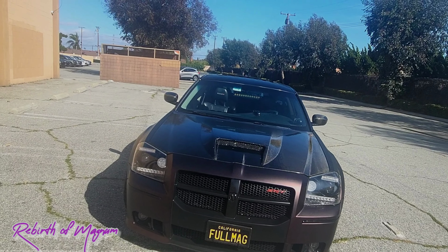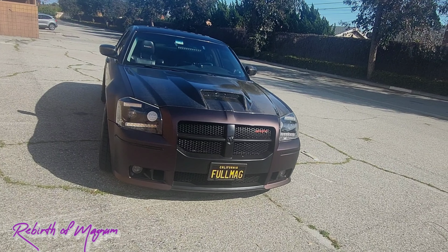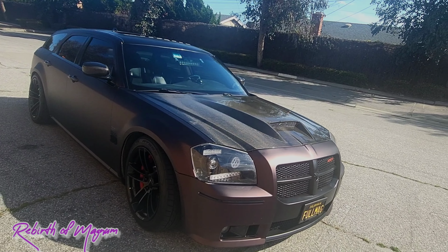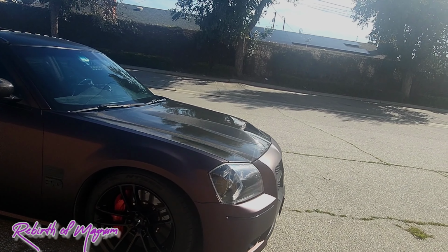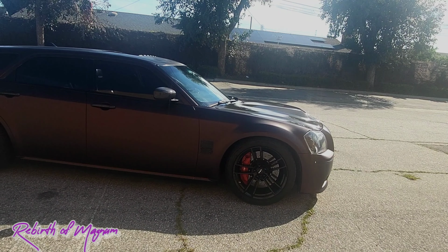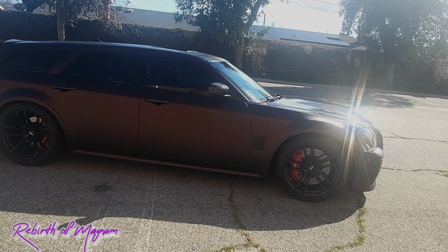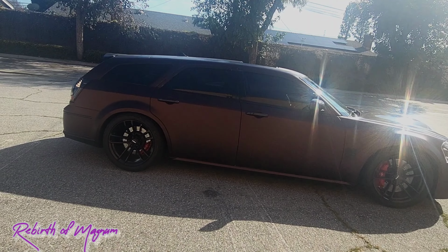So I got back in the books, got back on the internet, on the interwebs, and started looking around and found Tech Wraps, burnt maroon satin metallic. This is the color that I chose. Never seen it on another car except for in the video. CK Wraps did an F-Pace Jag in this color, and with black rims, I said, yeah, that's the way it's got to be. So we went, got it done.